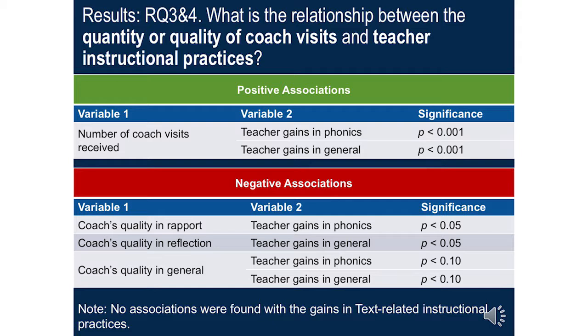Parenthetically, one more point I'd like to mention briefly is that even though the teachers increased both their phonics and text-related instructional practices, nothing we measured in this study, not coach background, quantity of visits, or quality of visits, showed any direct association with the text-related gains, only with phonics. This finding leaves me wondering, why phonics and not text?